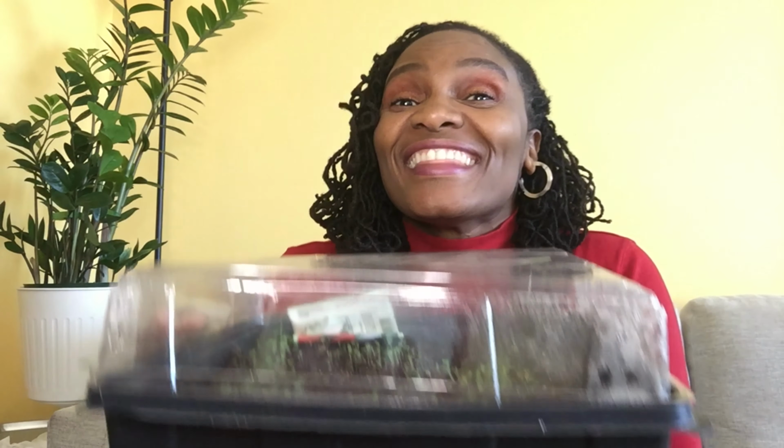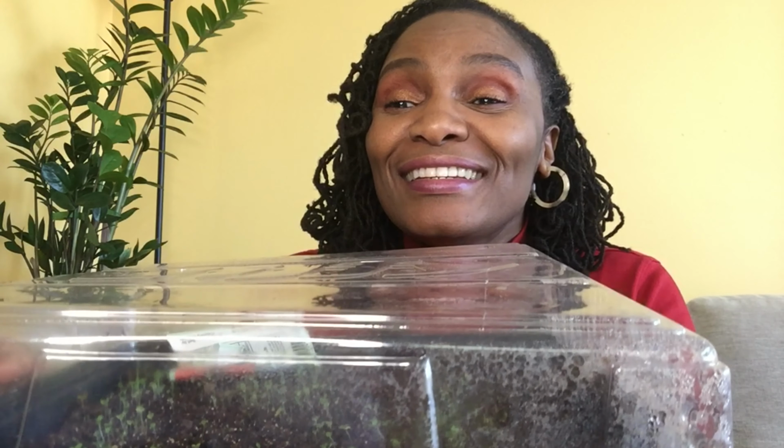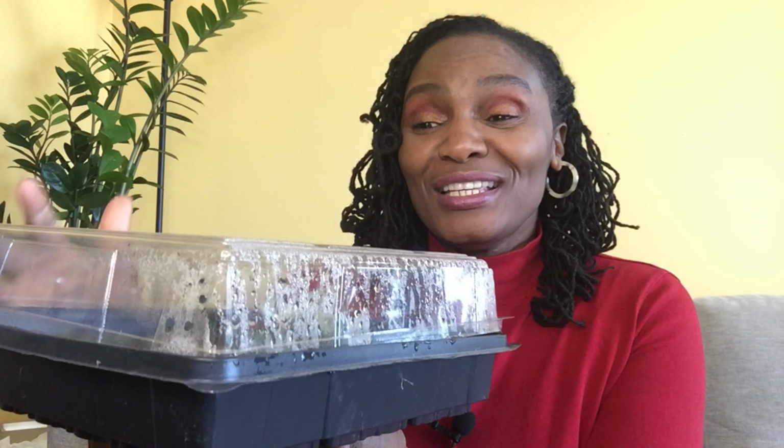Here's an example of some seeds I started this season. These are Petunia seeds, and I started them over a week ago and they have already started to sprout. You can see those tiny seedlings right there, and I have them in this jiffy container that gives them humidity, and I have it under a grow light, right? So these will definitely be ready for spring.